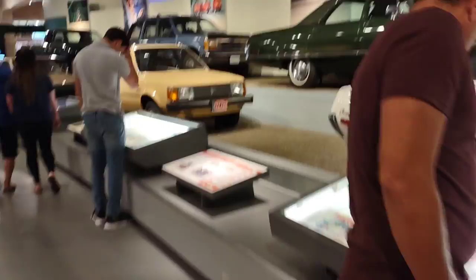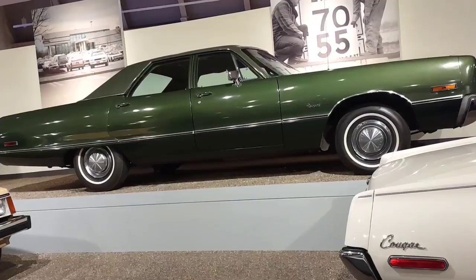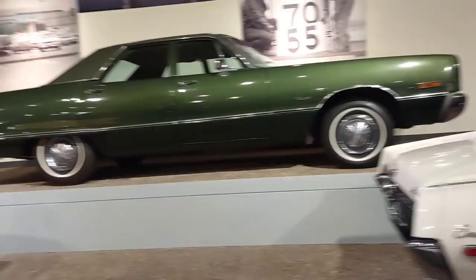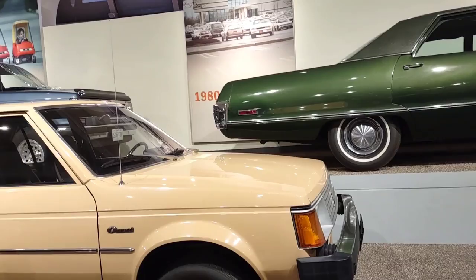That up there is a Chrysler Newport 1973. 185 horsepower. 400 cubic inch motor, cost $4,693 brand new. We got a 1978 Dodge Omni here, 75 horsepower, 105 cubic inch motor, 3-speed automatic.